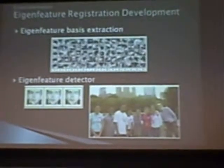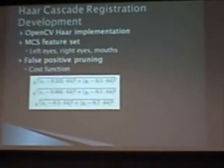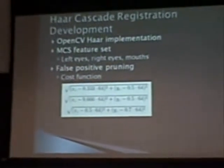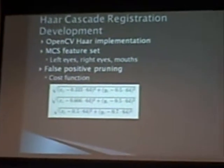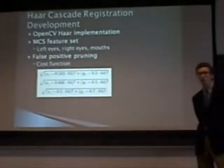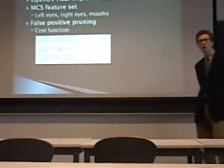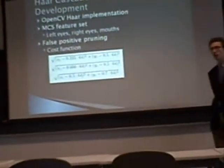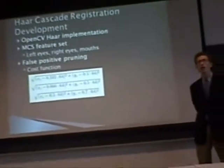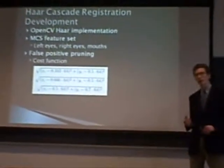So I moved to a Haar cascade registration detector, a registrator rather, based on OpenCV's built-in Haar registration module. I used the MCS feature set, which, unlike other sets of left eyes, right eyes, and mouths used for Haar feature detection, is much more invariant to things like eyeglasses, facial hair, etc.